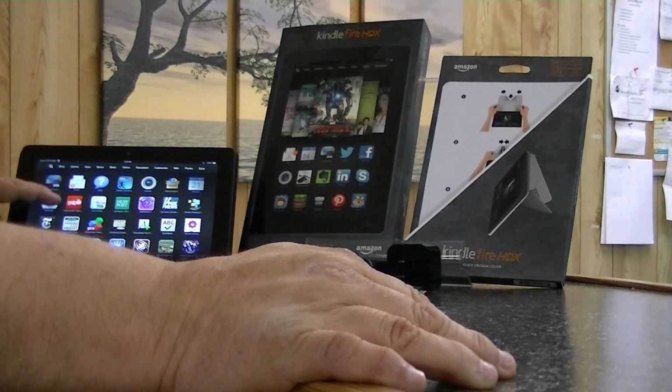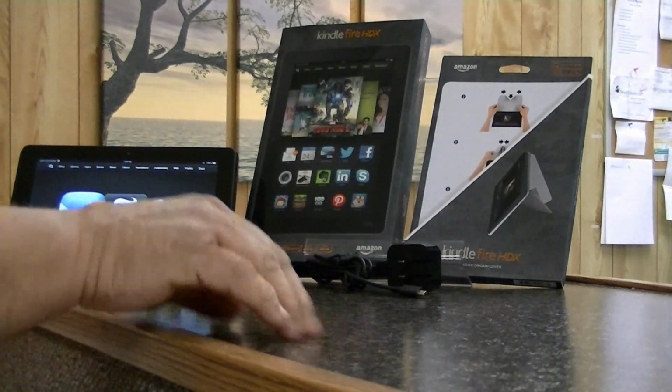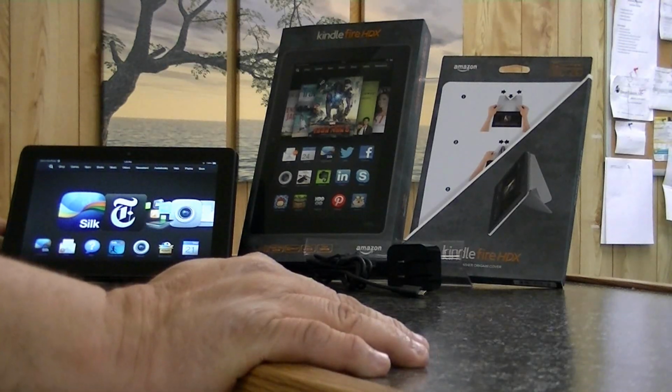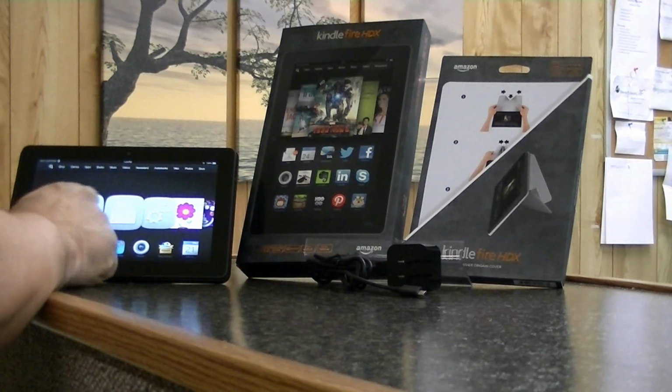So they're trying to really get away from the multi-screen home pages, and so everything's at the top. For some, that's very easy, and some people do like that. You know, in some ways, I like it.